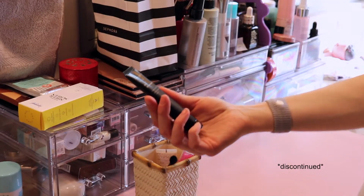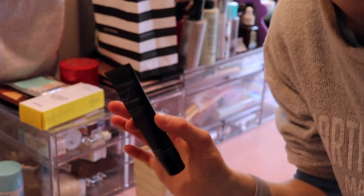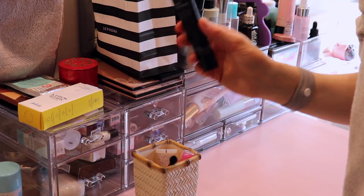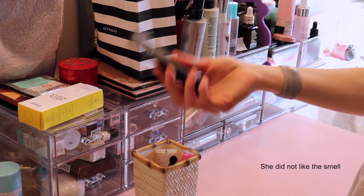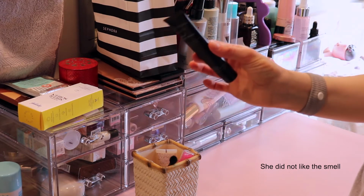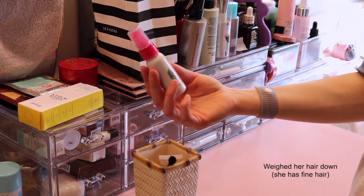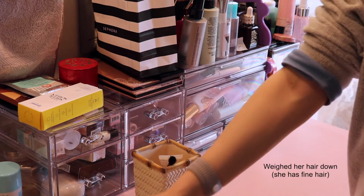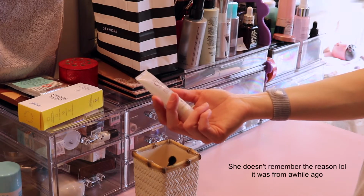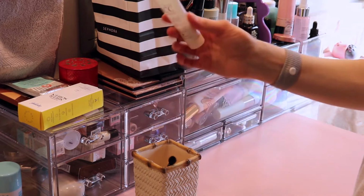This is the Living Proof Style Up Prime Style Extender. I don't even know if you can see this. I apologize. I'll just talk about it, but you can see that there's a product there. This is my mom's. I actually have no idea why she's decluttering this. This seems like it's not totally empty. This was also my mom's. It's the Matrix Biolage Styling Air Dry Glotion. And then also my mom's, the Caviar CC Cream by Alterna, the 10-in-1 Complete Correction Leave-In Hair Perfector.